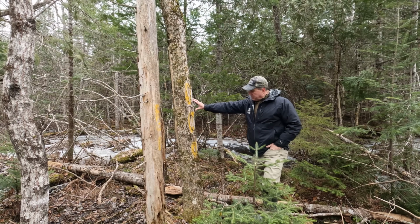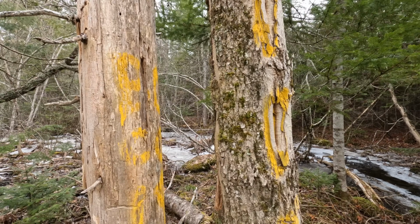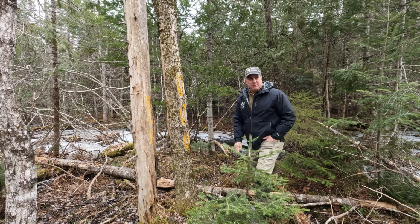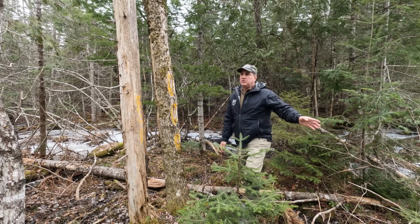I'm over here where the southeast corner should be, and we found a multi-blaze tree on 3 sides. It looks to be the corner, we've got some barbed wire here on the ground on an old rotten fence post. Probably evidence that this land could have been pasture back, probably 100 years ago. And there is a little seasonal creek.